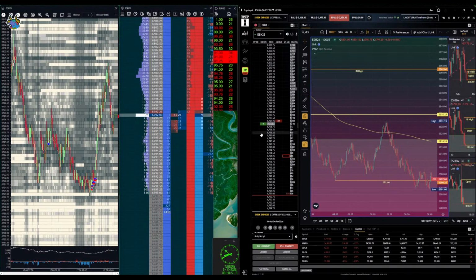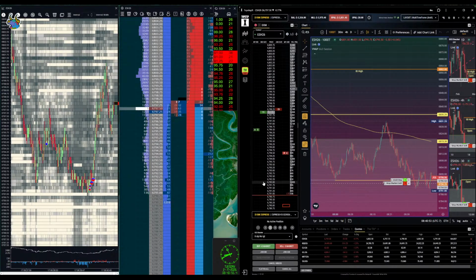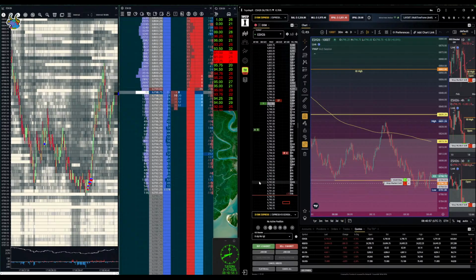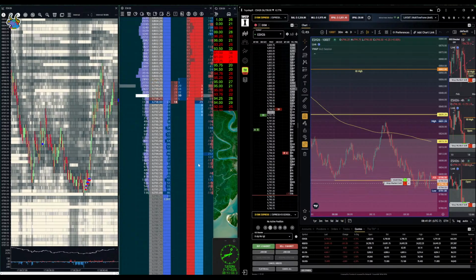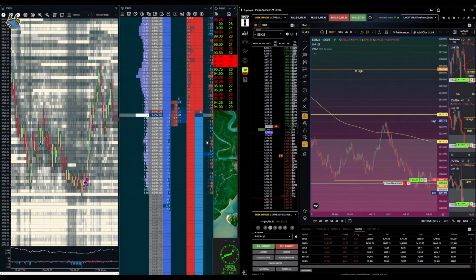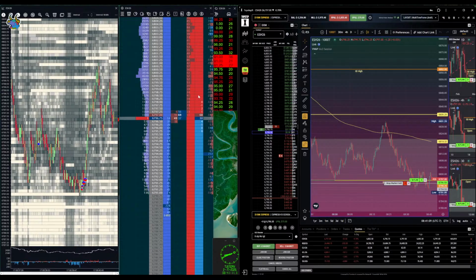We are running into buyers down here. They're trying. Yep. As far as delta's concerned, this I find interesting. It's positive 3,100. So we've been seeing increasingly positive delta as price continues to move lower. That's longer time frame sellers, folks. Not convinced that the low's in.